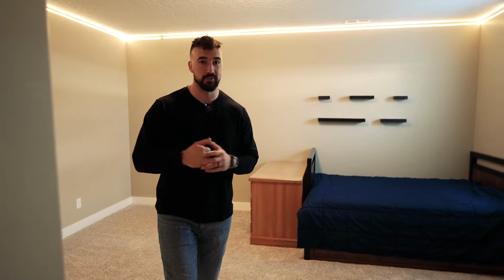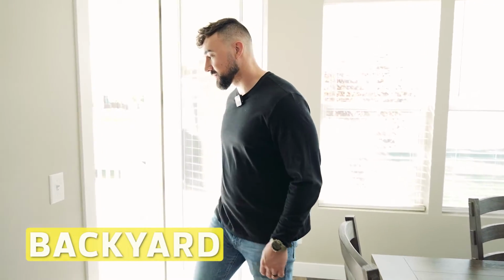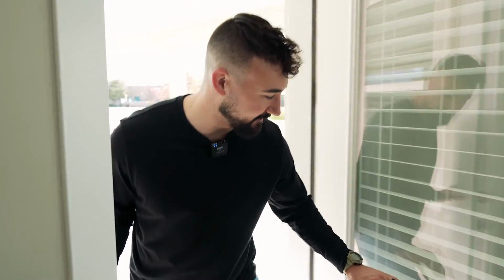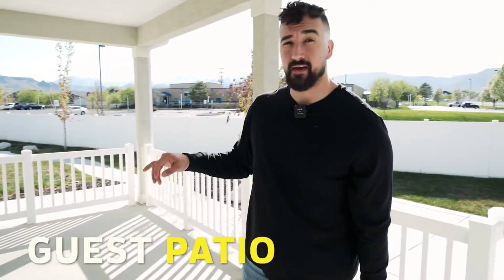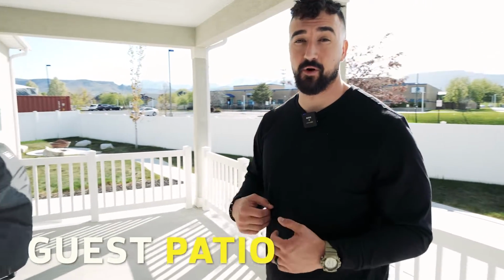These guys did a ton of upgrades and some customization to make this the ultimate kids hangout house. Let's go check it out. All right, this is probably my favorite part of the house. As soon as you walk outside, you have this guest patio. Now, they have a gas grill. They actually have a gas line. So if you have a gas or propane grill, you can actually hook it up directly to the house.